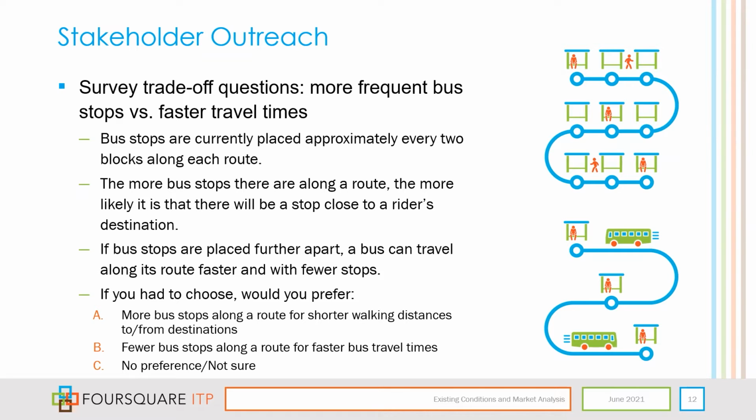Say that again? I think they'll probably want more bus stops, because I don't think people want to walk, especially the older clientele. I don't think they want to walk as far to the destination. I mean, I wouldn't. Think about rainy days or cold weather or hot days. I wouldn't want to do that. I'd rather have more bus stops and be closer to my destination. Are there any places now that you feel either have not enough or too many bus stops?